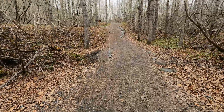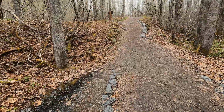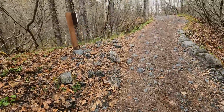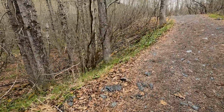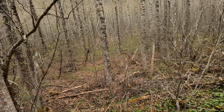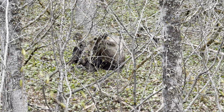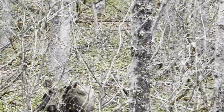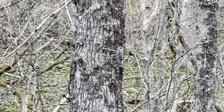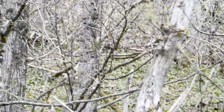So just passed some hikers going the other direction, and they said there's a little bull moose up here. So we're gonna see where he's at. I see you. There you are. That is a little bull moose. If I can get a better spot to see him. He's hiding well. Just enough trees in the way you can't really see him very well.